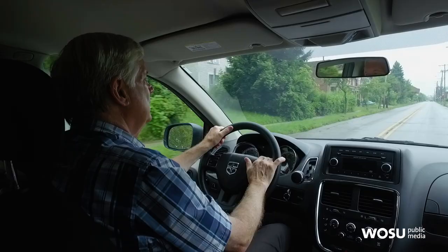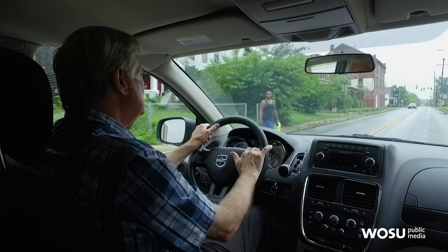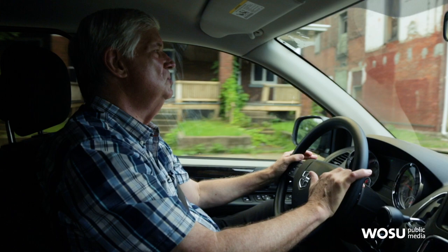Now we're headed up Taylor to Mount Vernon, still on the east side of the city, to see another building that is currently on the Endangered Buildings List. And we're going to also meet with some members of the Young Ohio Preservationists, an interesting group recently formed that's helping to promote historic preservation here in Columbus.